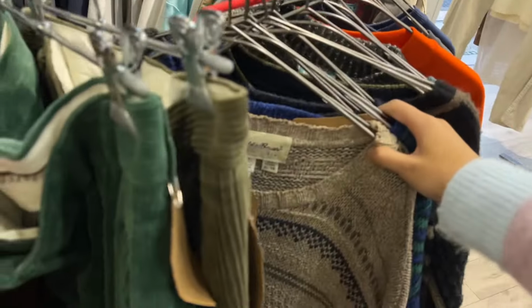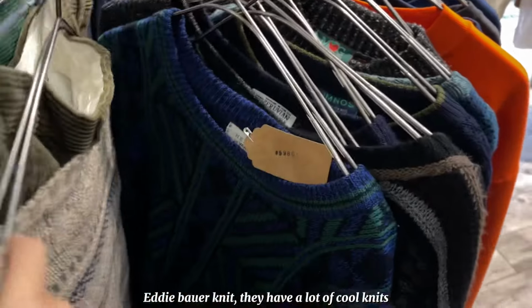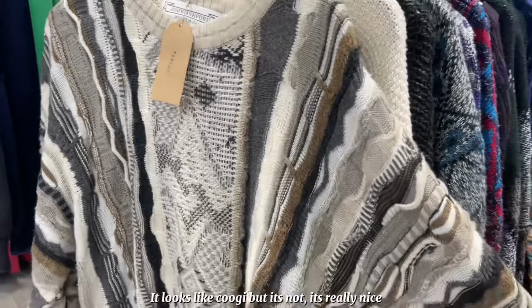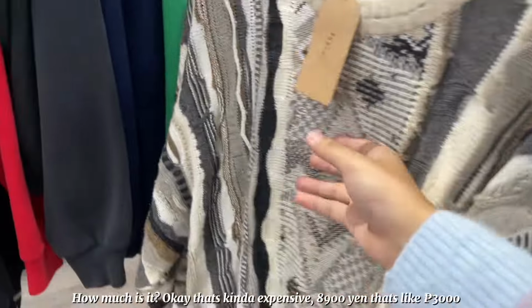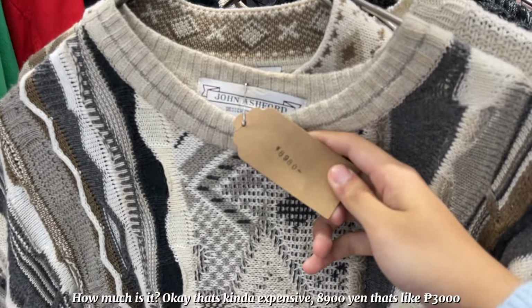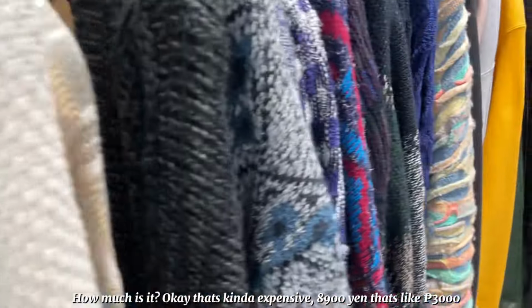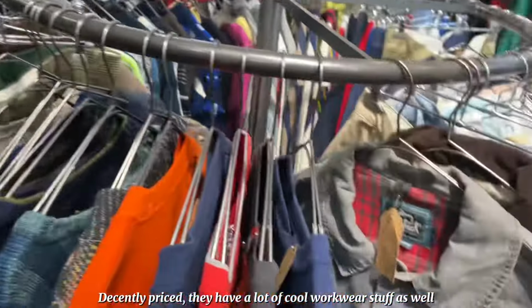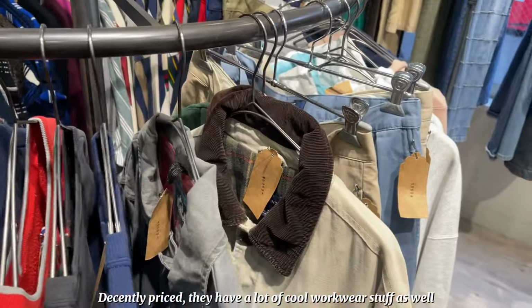The knits, Eddie Bauer knit. They have a lot of cool knits. Looks like Kugi, but it's not. But it's really nice. How much is it? Okay, that's kinda expensive. 8-9? I think that's like 3,000 pesos. Decently priced lang. They have a lot of cool workwear stuff as well.